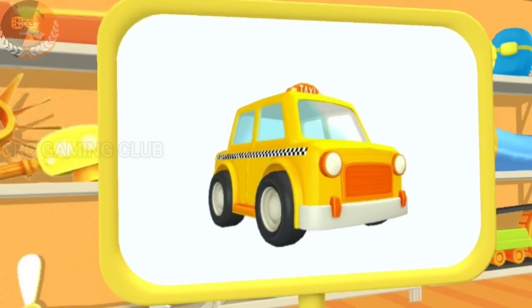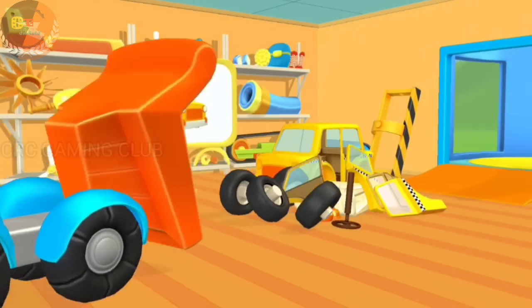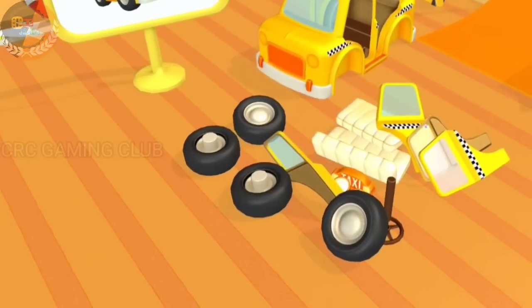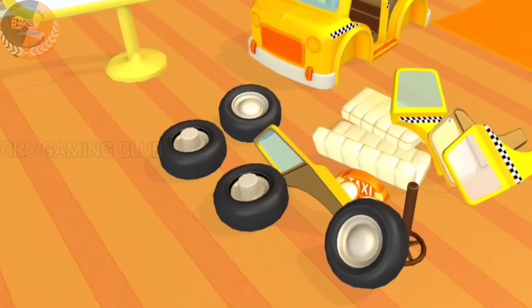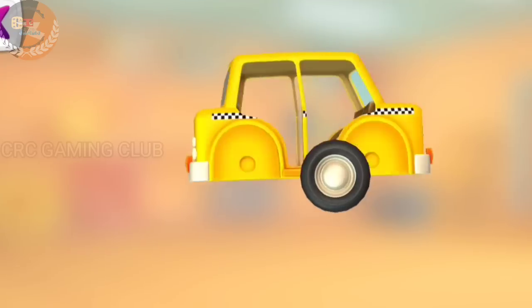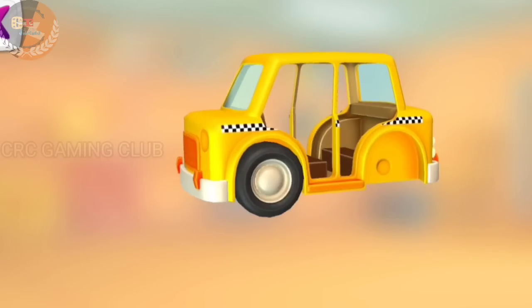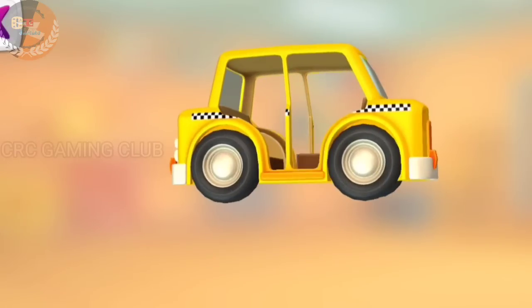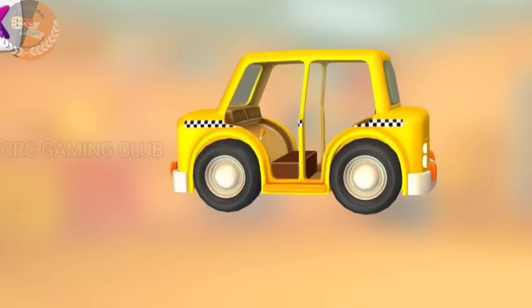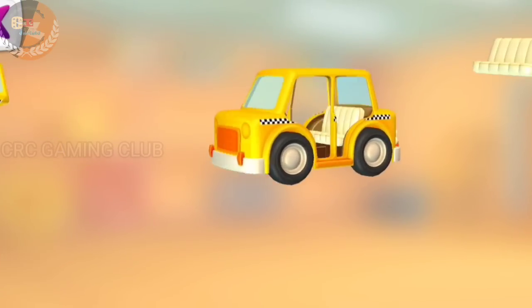This car quickly transports passengers around the city. Try to put this vehicle together. Wheel. Wheel. Wheel. Wheel. Seat. Seat.